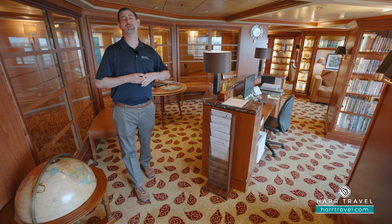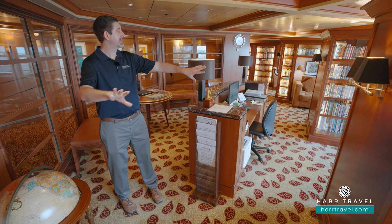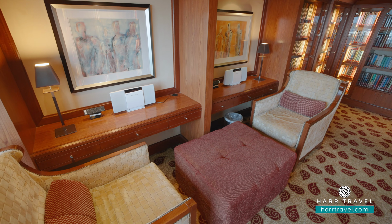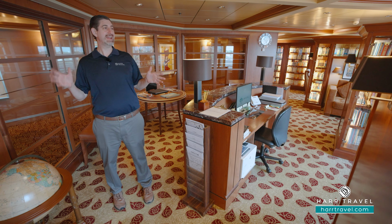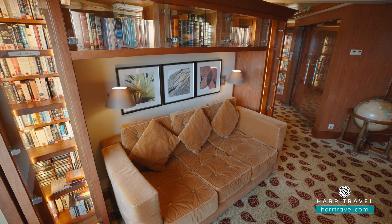On board, you'll also find an extensive library. Personally, I love that. There's some seating areas in here. They have a wide variety of books with both reference, fiction, and nonfiction. And personally, I've found some of my favorite books while cruising. As you're heading into a sea day, you can grab your favorite book, sit here, or of course, take it out and read it around the ship.